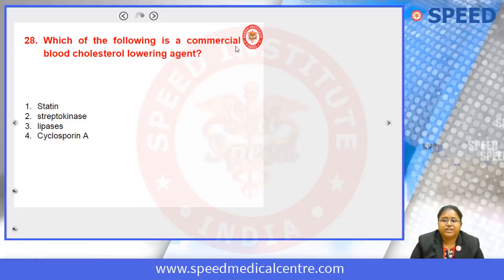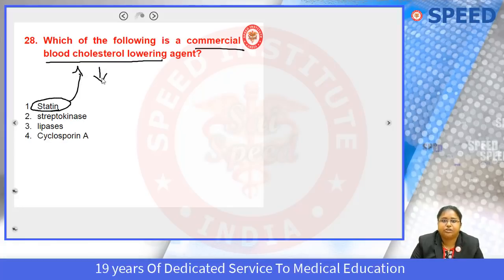Which of the following is a commercially used blood cholesterol lowering agent? We have already discussed these types of questions. So statin plays a vital role in lowering cholesterol. So the commercial usage will be statin. These are enzymes, and cyclosporin, you already know what it is used for.